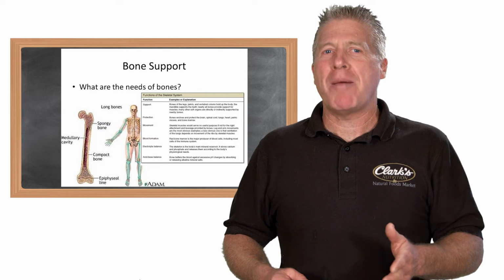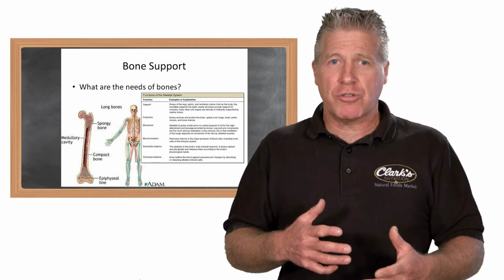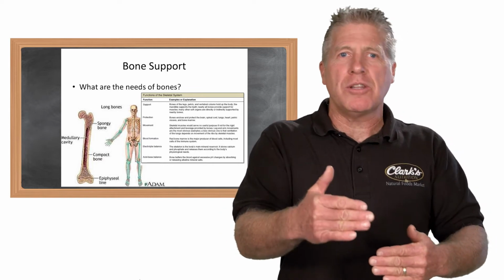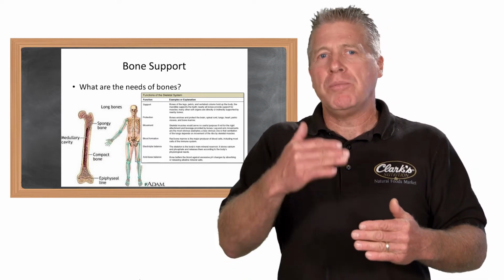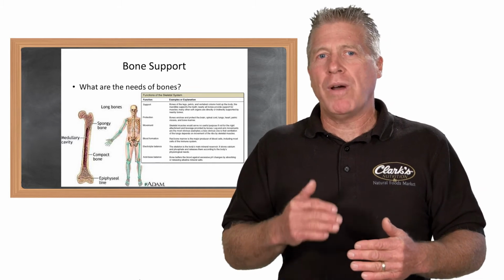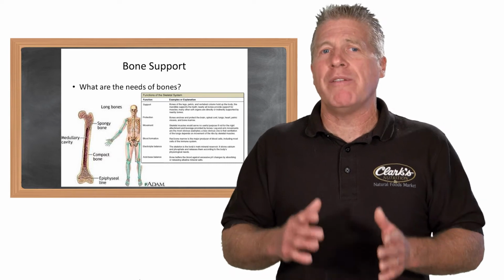On top of that, it actually maintains what we call acid-base balance in the bloodstream. Calcium is constantly going into the bloodstream and constantly coming out, maintaining the pH balance in the bloodstream at a nice 7.15 to roughly 7.35, which of course is the alkaline medium of the body.